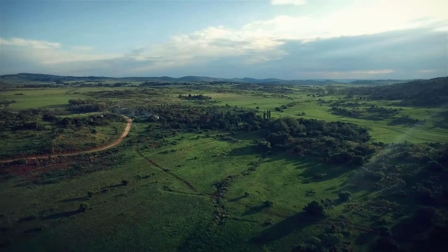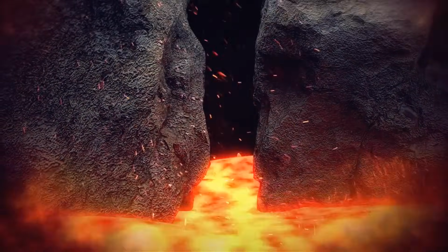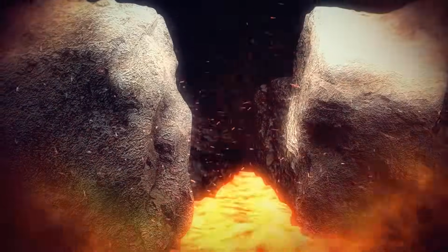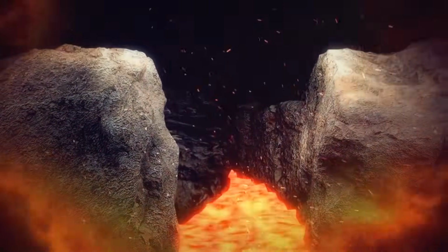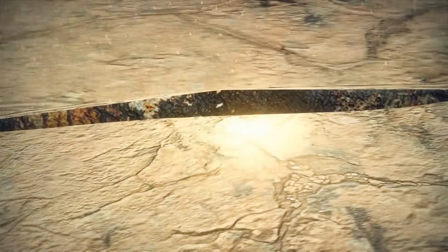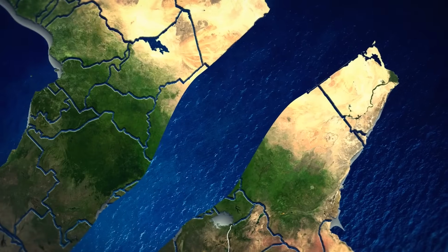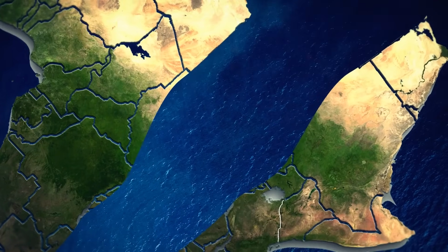The Nubian plate bears most of Africa, and the smaller Somali plate cradles the Horn of Africa. The two are gradually moving away from one another, which causes the formation of crevices within the Rift Valley. This process of continental rifting, going on at a rate slightly faster than the one in India, will eventually lead to the split of Africa into two continents.